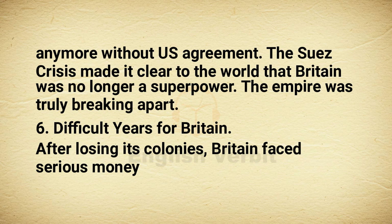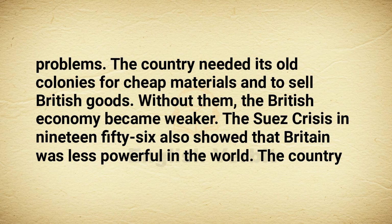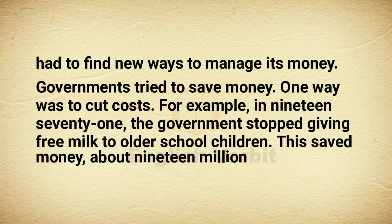6. Difficult years for Britain. After losing its colonies, Britain faced serious money problems. The country needed its old colonies for cheap materials and to sell British goods. Without them, the British economy became weaker. The Suez Crisis in 1956 also showed that Britain was less powerful in the world. The country had to find new ways to manage its money.